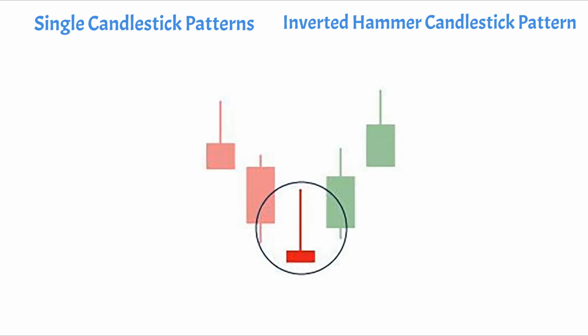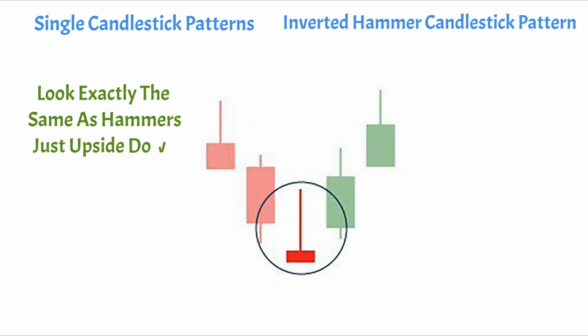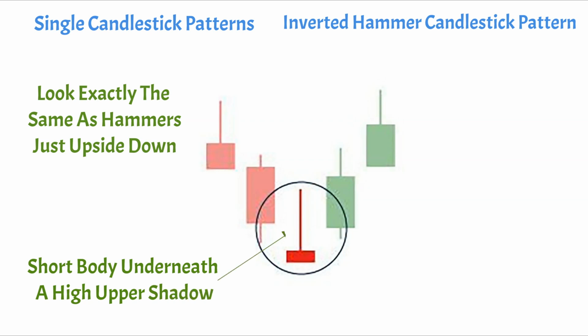Inverted hammer candlestick pattern. Inverted hammers look exactly the same as hammers, just upside down. So there's a comparatively short body underneath a high upper shadow, with little range below. They also appear after downtrends and are taken as a possible signal that a reversal may start.